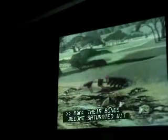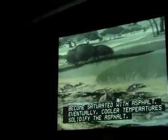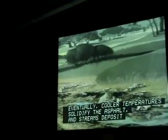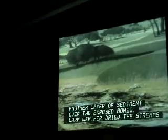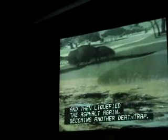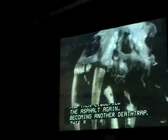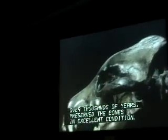Their bones become saturated with asphalt. Eventually, cooler temperatures solidify the asphalt, and streams deposit another layer of sediment over the exposed bones. Warm weather dried the streams and then liquefied the asphalt again, becoming another death trap. This process, over thousands of years, preserved the bones in excellent condition.